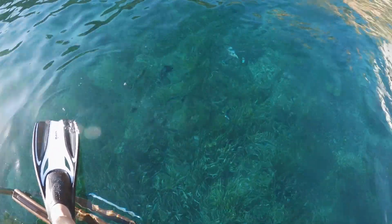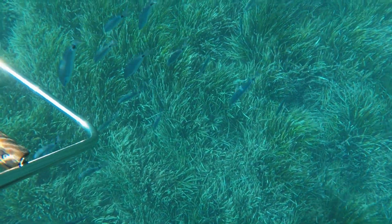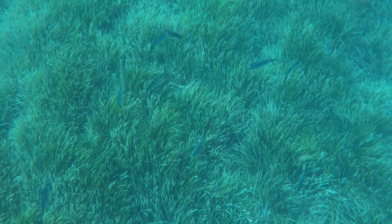So the Posidonia Park Rangers came by, and Posidonia is a seagrass that's endangered. In this area, it's all a UNESCO heritage site, so it's all protected, and you're not supposed to put your anchor down or have your anchor chain going through the seagrass. An area like this is a really nice anchorage, but it gets really busy in the summer, so they have to patrol the areas.